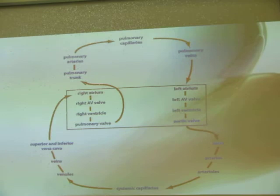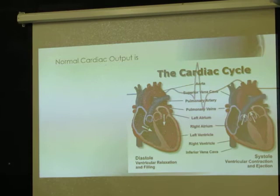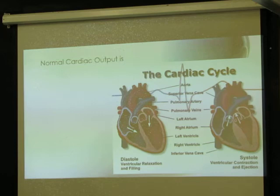Okay. So, normal cardiac output. Do you know what cardiac output means? It's how much blood we put out. So how much blood do you think our heart pumps per minute? 5 litres. 5 litres, well done. Absolutely right. 5 litres per minute.